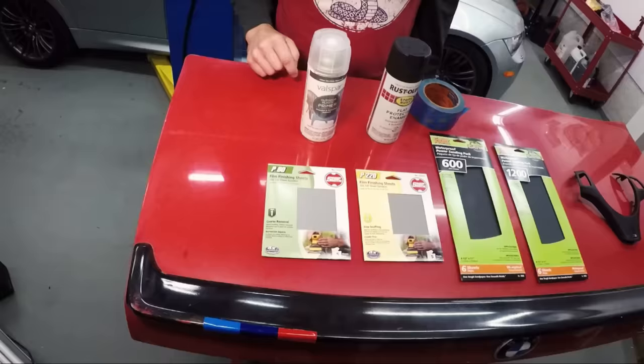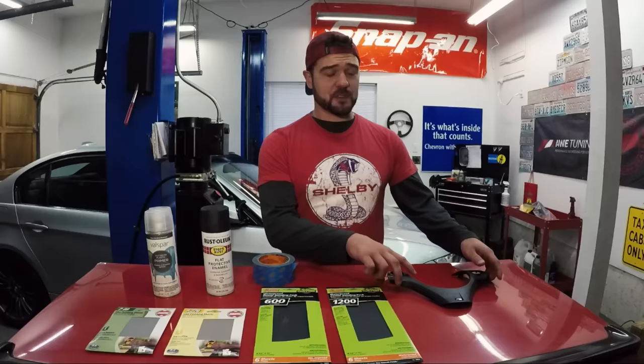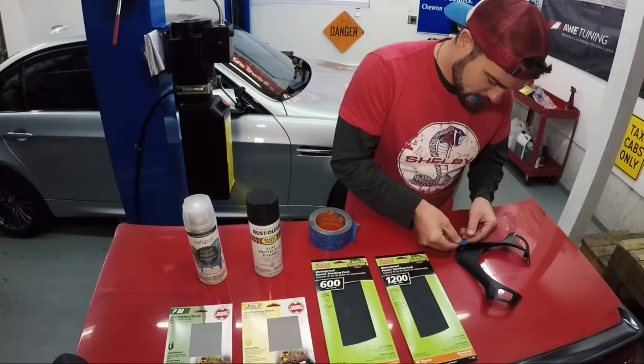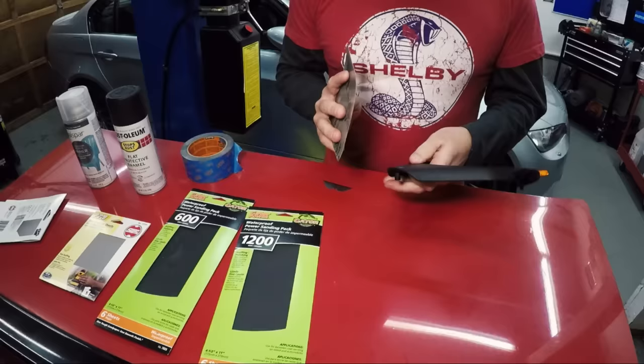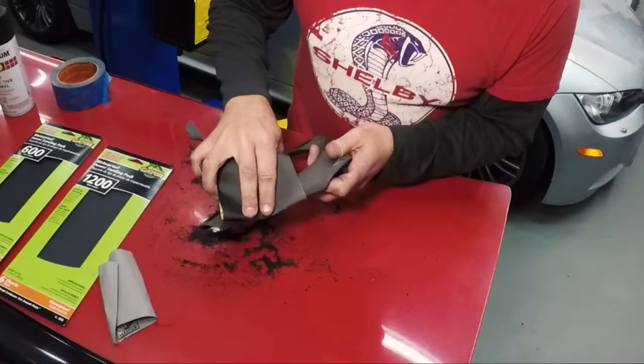To tackle this project, you need 80, 220, 600, and 1200 grit sandpaper. Some tape, some paint, and some plastic primer. Now that we got the steering wheel trim out of the car, first step is to mask off the M badge. Can't lose that. Apply 2 to 3 layers of tape to make sure you don't damage the M badge while you're sanding. Start with 80 grit, then 220 to get rid of all the soft touch paint.